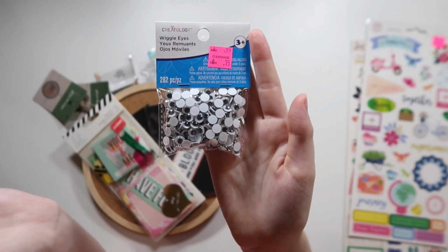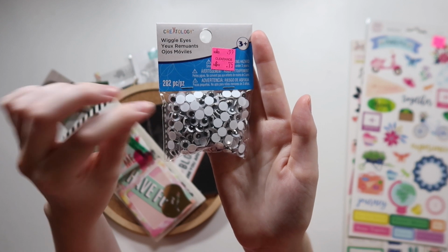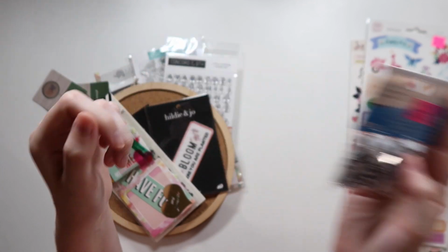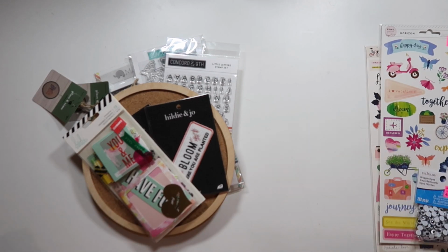So I thought I'd pick up the smallest size they had. I do believe they make smaller, but I thought these would be a fun size for some of the stamps that I would like to try that technique on. So that's it for Michael's, just a few things: fabric, some tassels, some charms, some googly eyes.